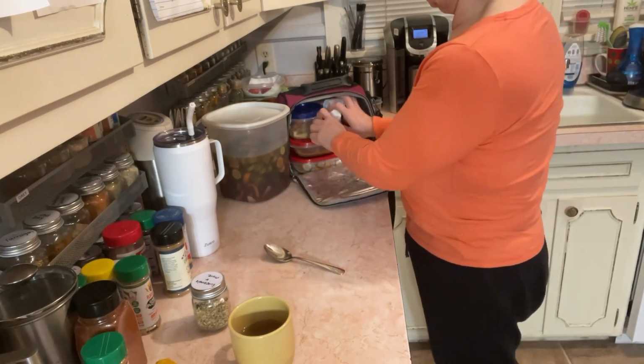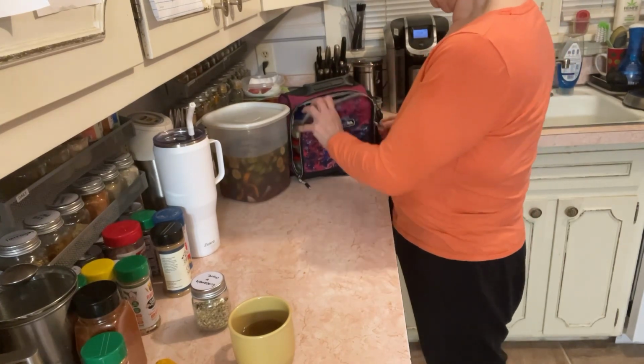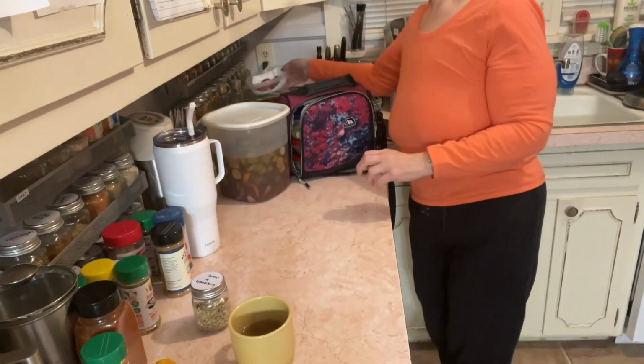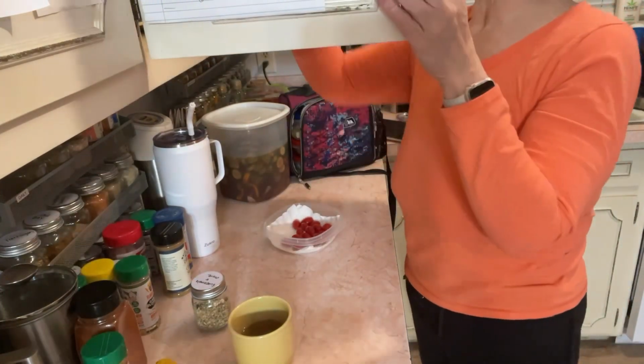And my teas and my spoon. All right. You know what I'll do with breakfast? These are getting kind of sketchy. So I'm going to put these in a Ziploc bag and take them with me.